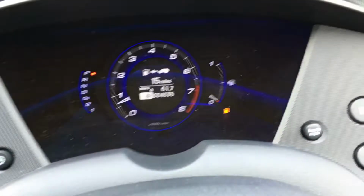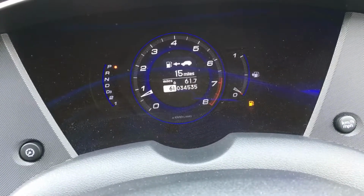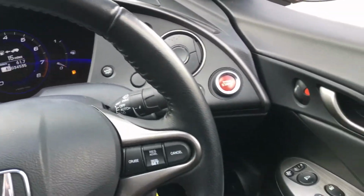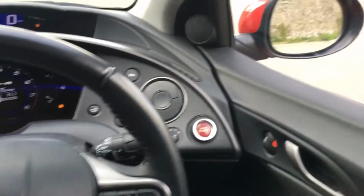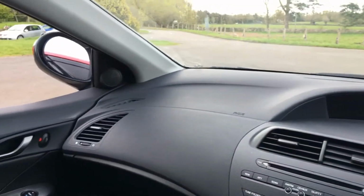And just to pan in nice and close, you can see there 34,535 miles. But it's all in absolutely super condition. As I said, it won't take the valet more than 5 minutes to give this car a clean. It's been kept so well. Just to quickly show you, obviously power folding mirrors on the Civic and working absolutely perfectly.